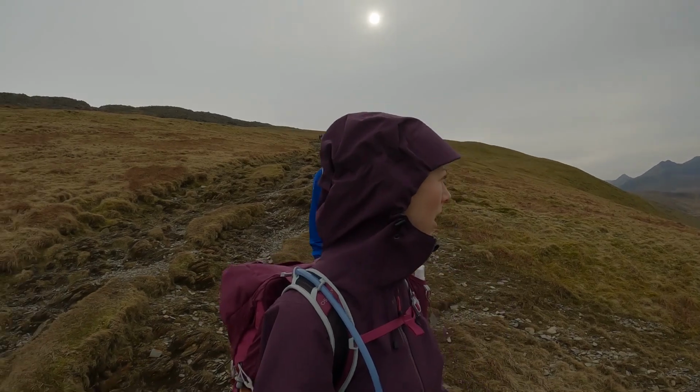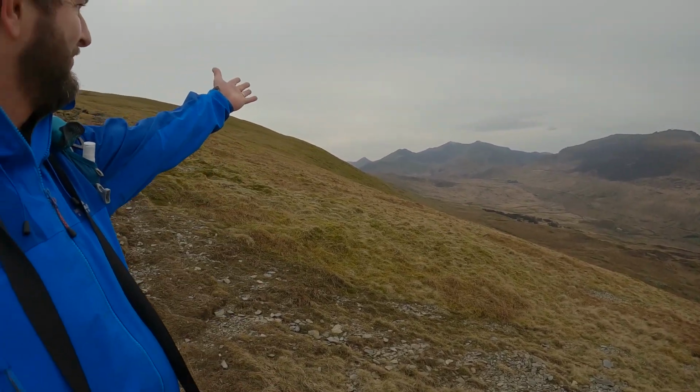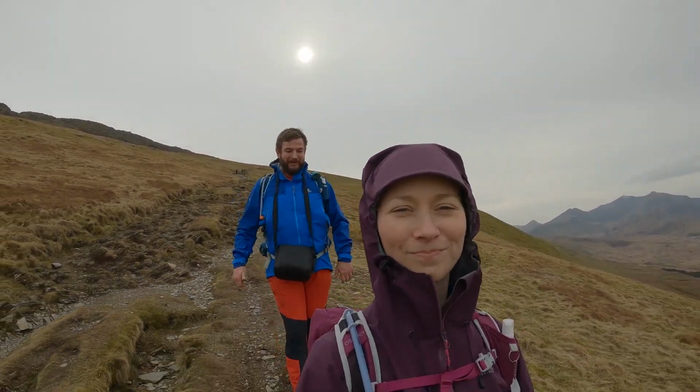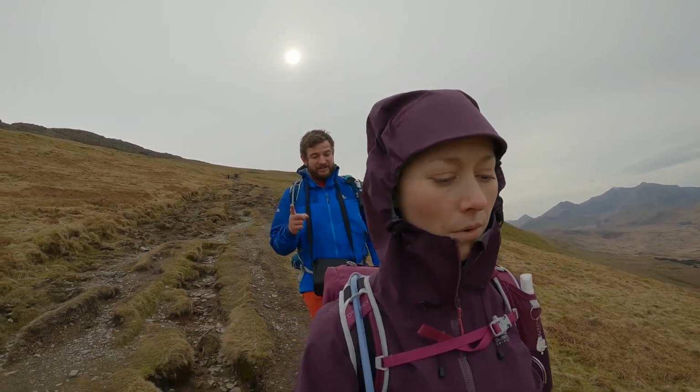And the views. Look at this. Having a lovely time, haven't we, Kerry? Been absolutely amazing, yeah. Really loved today, and we're still not finished. No, got lots to do yet.